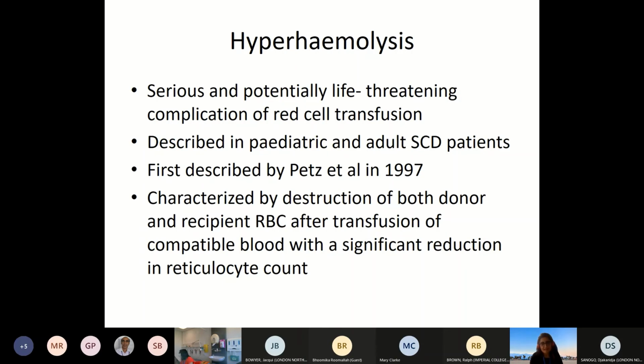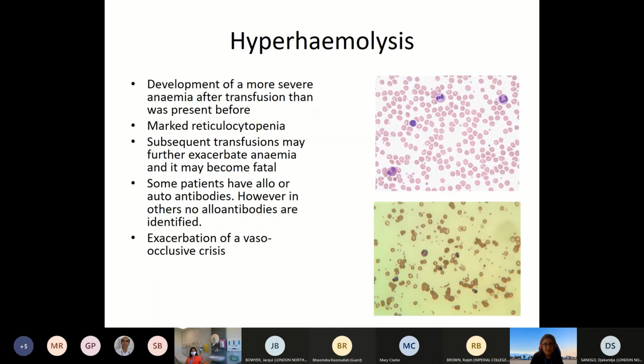Hyperhaemolysis is a serious and potentially life-threatening complication of red cell transfusion. It's described in pediatric and adult sickle cell patients, and was first described in 1997. It's characterized by the destruction of both donor and recipient red cells after transfusion of compatible blood, with a significant reduction in reticulocyte count. It's a development of a more severe anemia after transfusion than was present before. You get a marked reticulocytopenia, and subsequent transfusions may further exacerbate anemia, and it may become fatal. Some patients have allo- or autoantibodies, however in others no alloantibodies are identified.